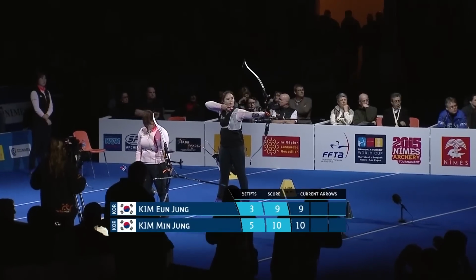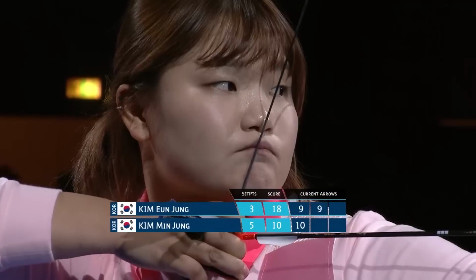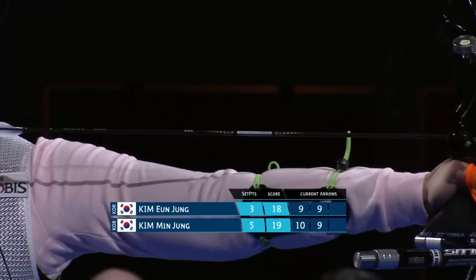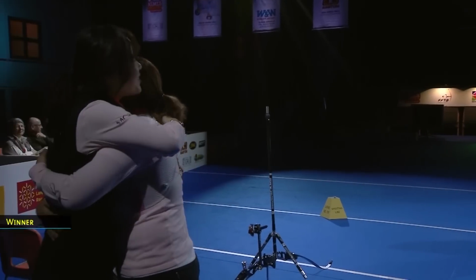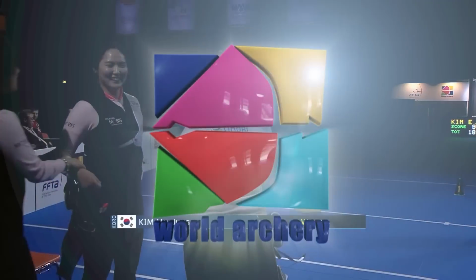Korea's two Kims took to the field of battle in the recurve gold medal matchup. Kim Eun-jung desperately trying to play catch-up after falling behind 5-3. Her chances don't look good after that 9. But Kim Min-jung doesn't take advantage and holds a slim 1-point lead in this set. That lead isn't so slim after a missed shot blows the match wide open. Kim Min-jung's a little low on her final shot, but it matters not. She takes the set and the match and the gold.